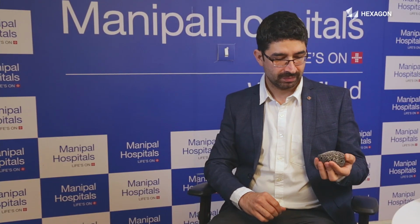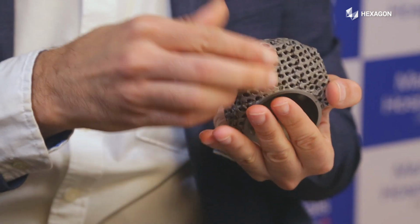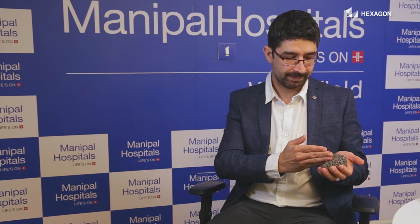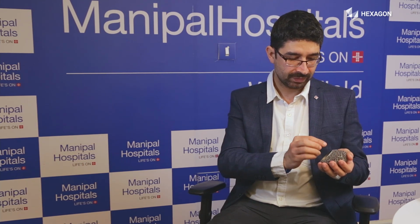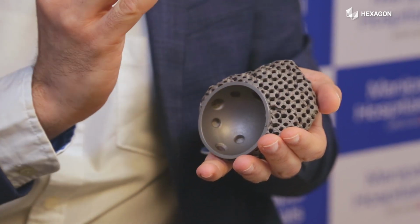For example, if you look at this 3D printed implant, you can see the trabeculae here which are quite visible, which help in reducing the weight of the implant, but also ensure that it can handle the stresses of the body very well. But if you observe it even more closely, the surface property of this has a very fine porosity. So this sort of porosity is not possible with any of the standard mass-produced implants. It's possible only with 3D printing because we have full control over all parameters in the manufacturing process.